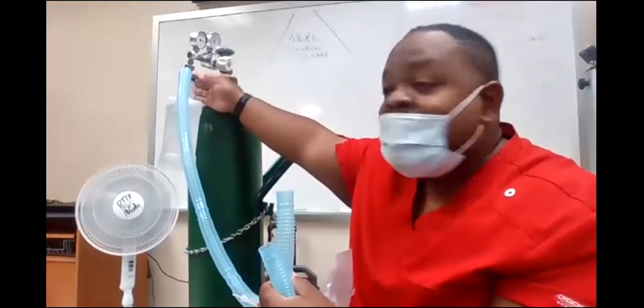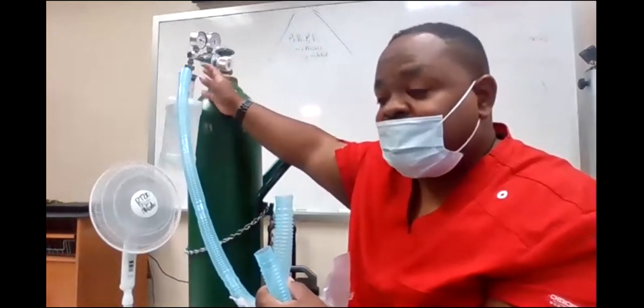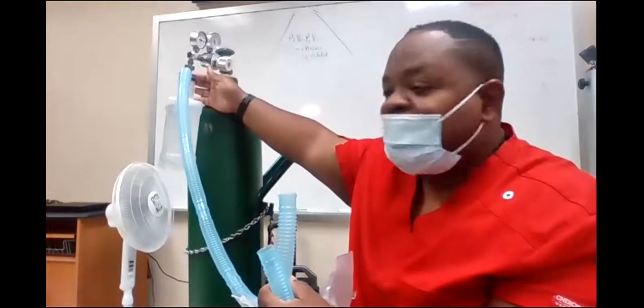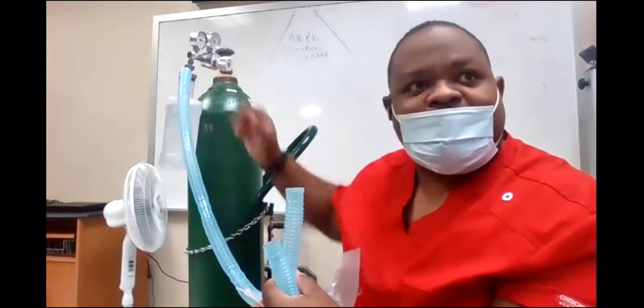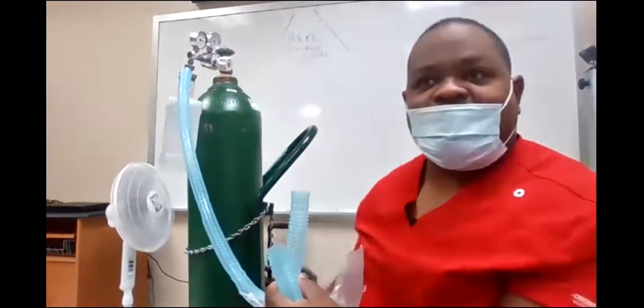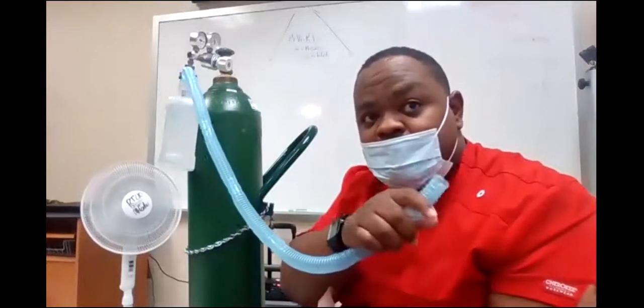But if I decrease the FiO2, it's on 95% now. If I decrease it to 35, listen to the flow. See now how loud that is? Because it's sucking in all that outside air. And you barely can see it now because there's so much more flow coming through there. It's coming out, but you can barely see it, right?